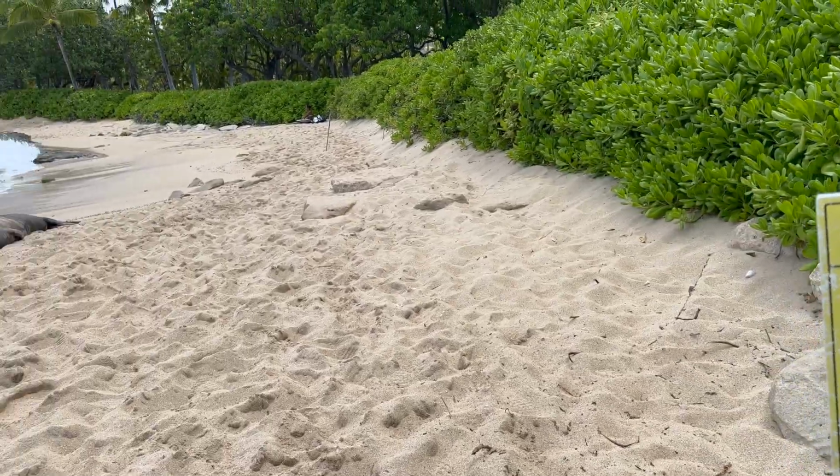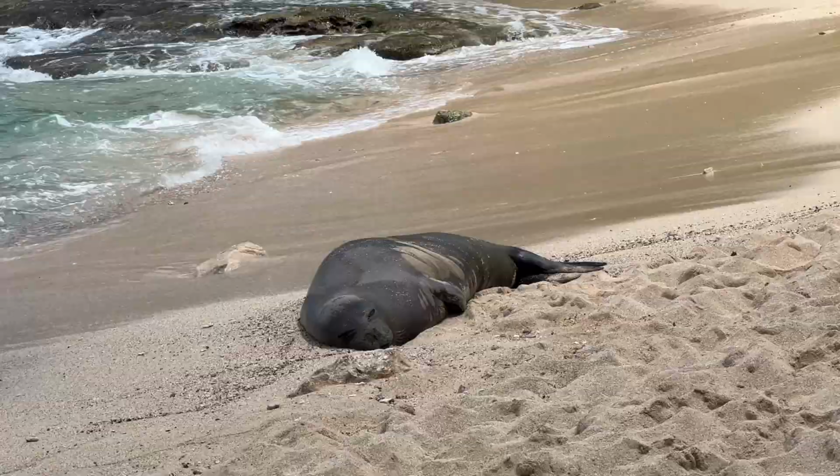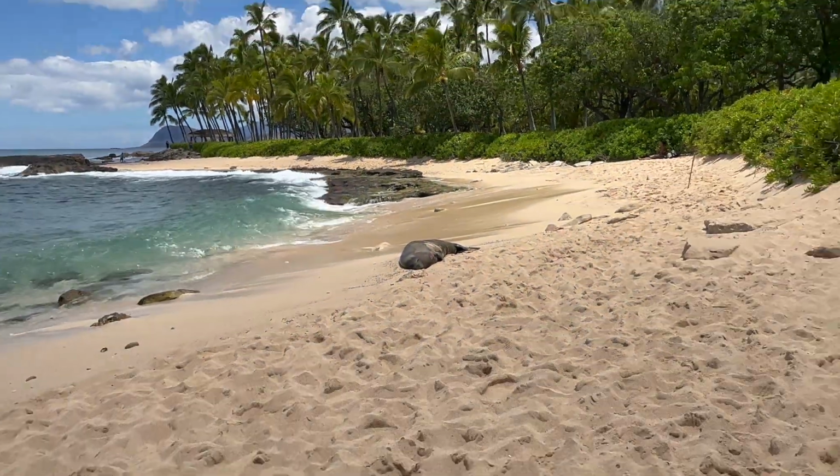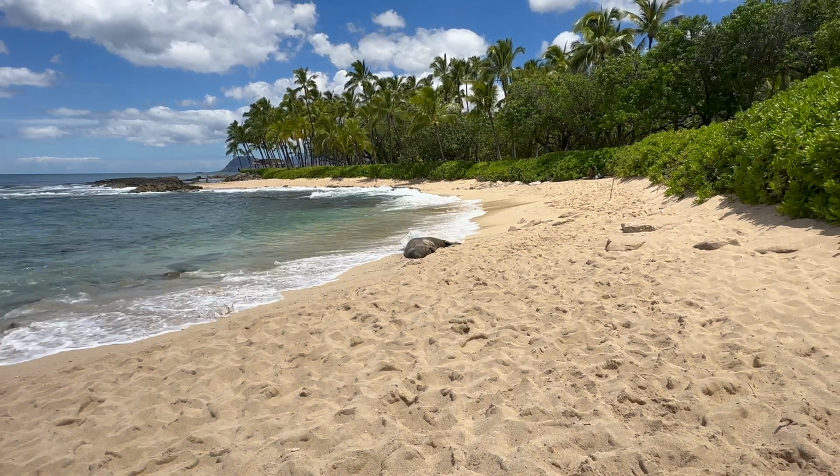And if you're really fortunate, this is a favorite place for the monk seal to come and take a little rest. Just be respectful and stay a distance away.